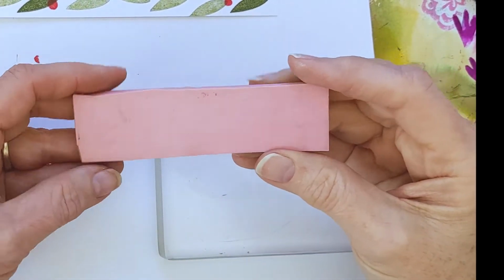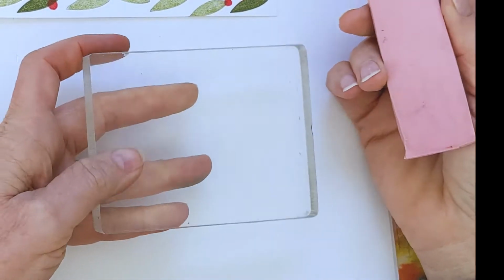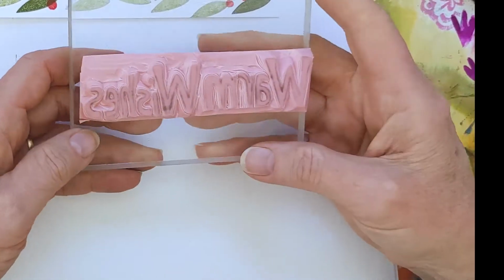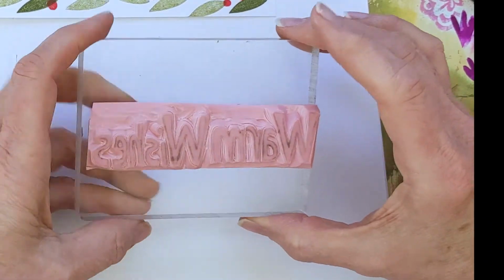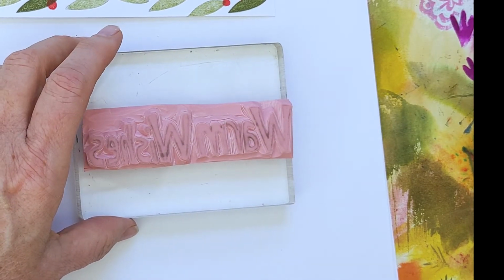Okay, so the glue on the stamp is dry, and you can tell because it's clear. And I'm going to use this acrylic mount. I'm just going to stick it on here, trying to keep it straight because I'm going to use this line hopefully for, well, I don't do anything that's straight, so we'll see how this goes. And I'm going to use the green ink.